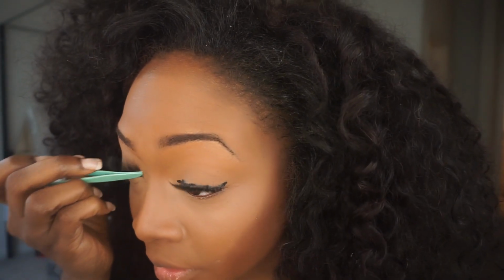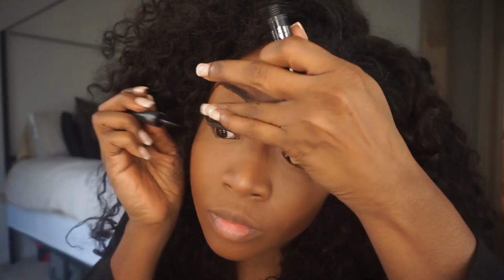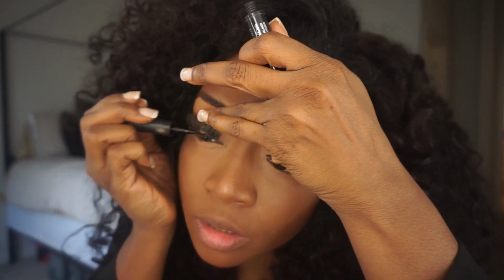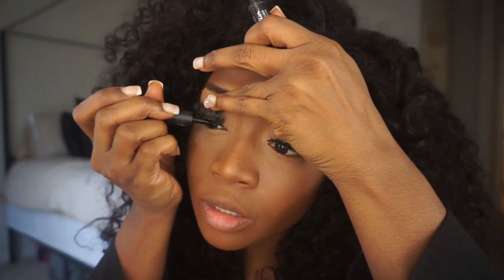Y'all see under, like where it be brown? I don't like that at all. So what I do is either use the glue or take an eyeliner. I've had this for years. I feel like 5 years. Maybe I'm exaggerating. This is the stilettos. So any little space that's brown, I'll just color it.